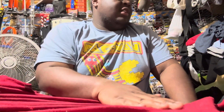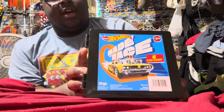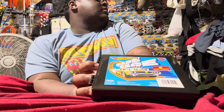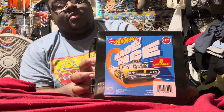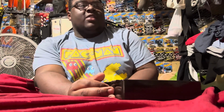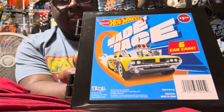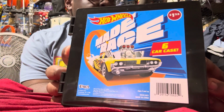Now let's get into some other things. So I was at Dollar Tree and I saw these cases. That's the other thing about having a bunch of Hot Wheels. You just have a bunch of cars that kind of get everywhere, and you want to display them all. You can't display them all, so now I gotta get stuff like this. So yeah, these are at Dollar Tree, and it's like a 6-card case. I've been meaning to get these for a while.